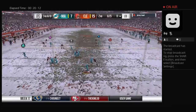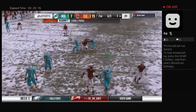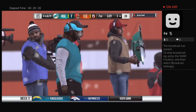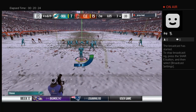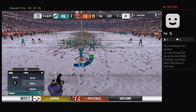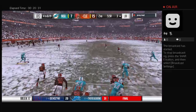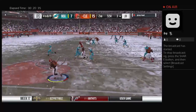On 3rd down, he'll drop to throw. And he's going to be taken down. Sacked back at the 2. Lawrence Virgil in there to get him. And that is sack number 15 for him on the year. And he'll get this away into the icy winter air. Take it at the 37.